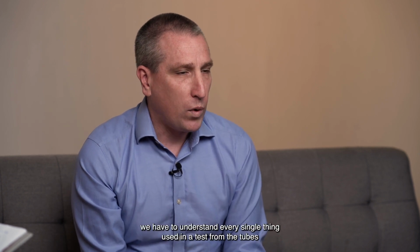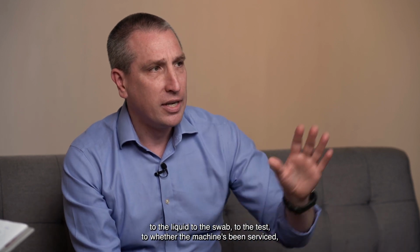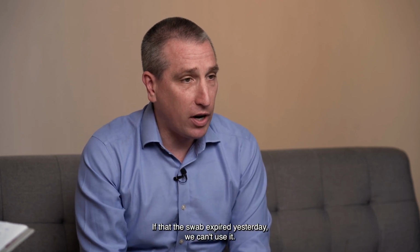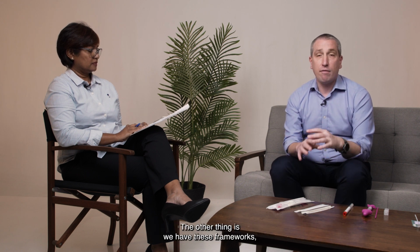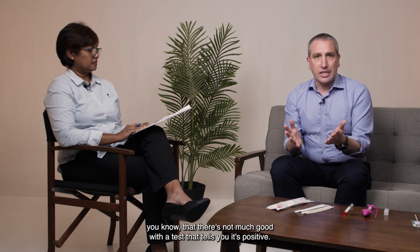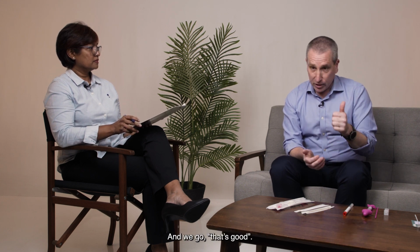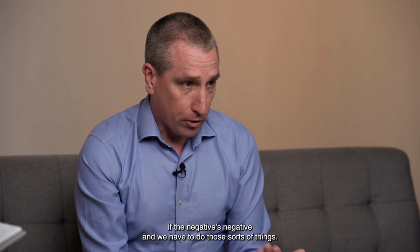Within a lab, we have to understand every single thing used in a test, from the tubes to the liquid to the swab to whether the machine's been serviced. All of those things need to be accurate and need to be done. If the swab expired yesterday, we can't use it. And so there is a lot of quality control. The other thing is we have these frameworks, which is like a structure that we have to follow. There's not much good with a test that tells you it's positive if we don't know if that's a real positive. So we have to run a positive sample, and it tells us it's positive. We go, that's good. We also have to run a negative sample and see, yep, the negative's negative. And we have to do those sorts of things.